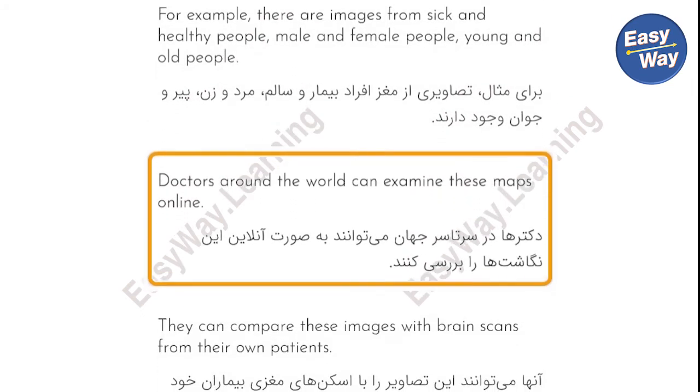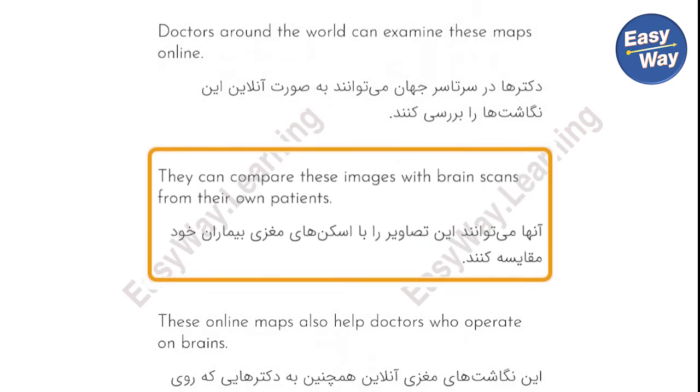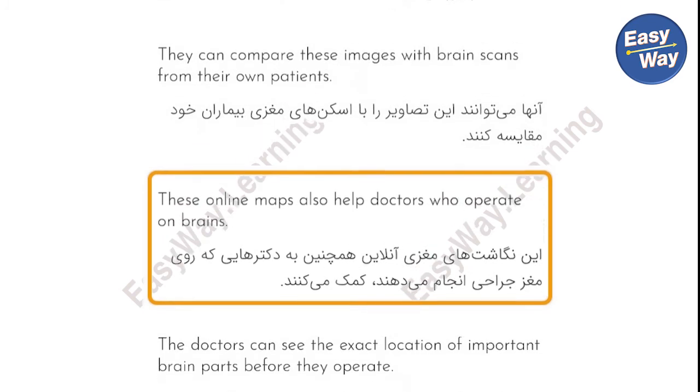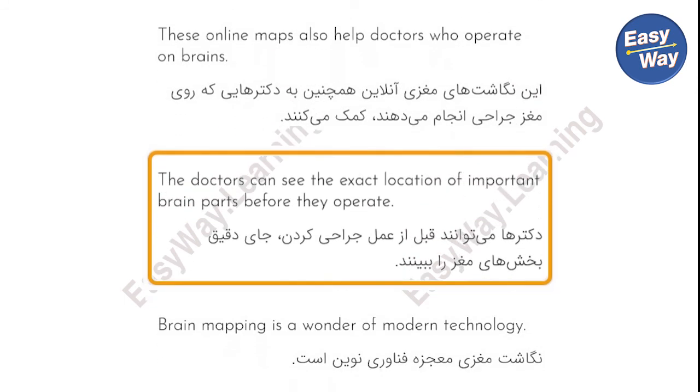Doctors around the world can examine these maps online. They can compare these images with brain scans from their own patients. These online maps also help doctors who operate on brains. The doctors can see the exact location of important brain parts before they operate.